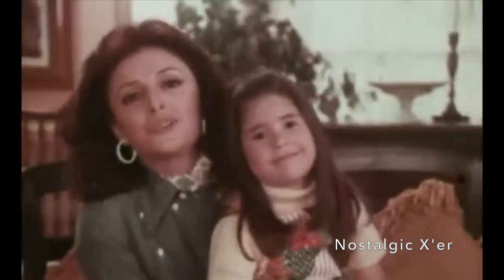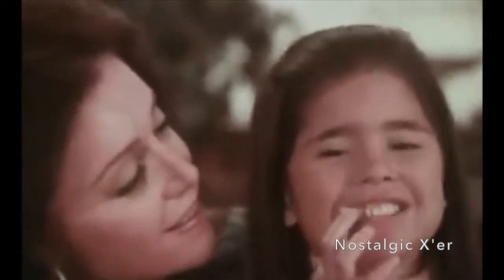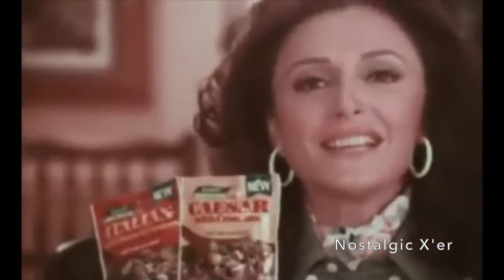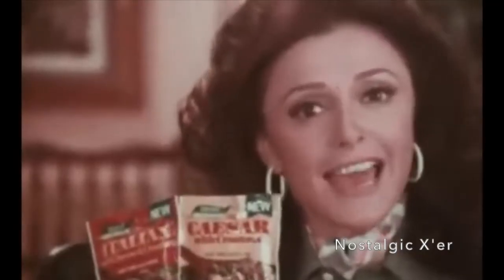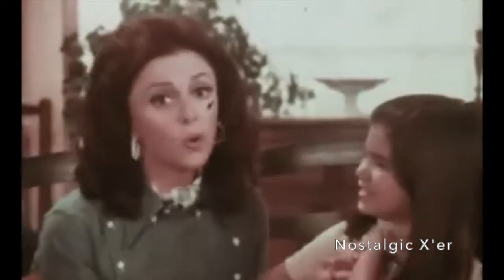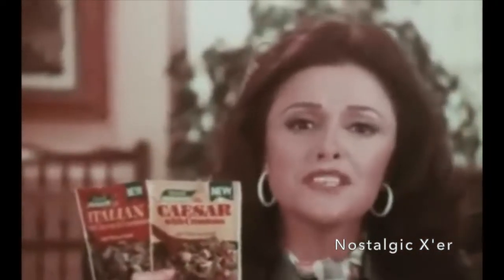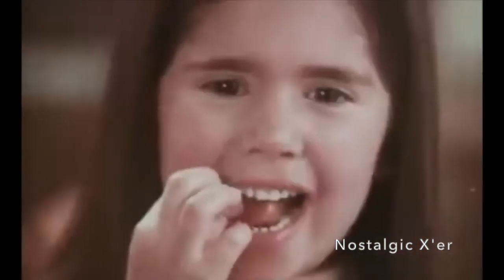My daughter would like to introduce the first salad dressings with crunch. New from Good Seasons. Italian with cheese and croutons and Caesar. Crunchy croutons in the Caesar. Herbs and spices and crispy bits that taste like bacon. Just toss and serve. A nice change from everyday dressing. Crunch you won't find in bottle dressing. Caesar Italian. The first salad dressings with crunch.